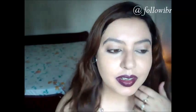It just gives a little bit of sheen to the eyelid, and there isn't too much color or pigmentation of any sort. It's a cream eyeshadow, but it feels like gel, and it almost turns into a powder when you apply it on your eyelids. So I really like the consistency of those, and the staying power is pretty good as well.